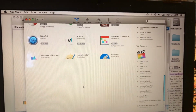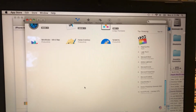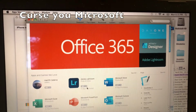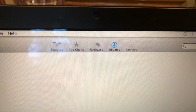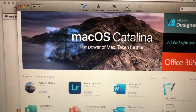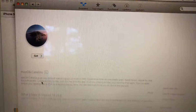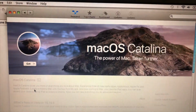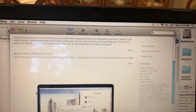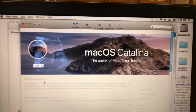The App Store did get an update in Catalina, but it's basically the same thing. There are 2 updates for some reason. One of them's for a computer, one of them's for apps. But there are basically no apps that support 10.6.8, so good luck getting anything on here that's good, because all apps are going 64-bit.